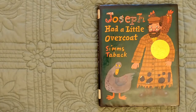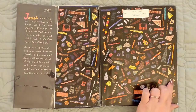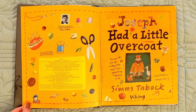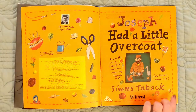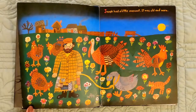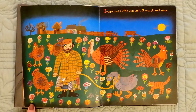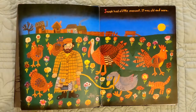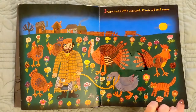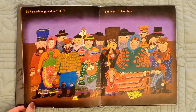Joseph had a little overcoat. Joseph had a little overcoat. It was old and worn. So he made a jacket out of it and went to the fair.